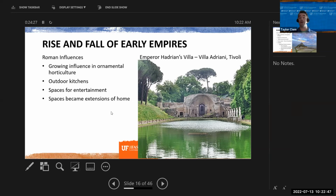And this is Emperor Hadrian's Villa. Hadrian's Wall is in England, that's that emperor, but this is Villa Adriani, which is in Tivoli. You can actually go onto their website and have a really cool virtual tour that you can click and tour the entire gardens of the villa. Has anybody ever been there? I haven't. I would like to go. But anyway, so that's Roman influences.